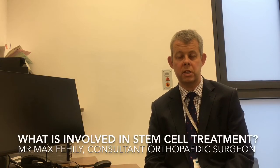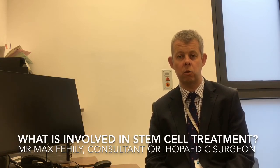So now we're trying to preserve their own natural hip, and we'll do that by using keyhole techniques, and increasingly we're using stem cell treatments to try and regenerate their own natural cartilage. So stem cell treatment is a relatively new form of therapy where we take the patient's own cells, often from their bone marrow, and then we use our keyhole techniques to replace damaged areas inside their own joint, and so regenerate their own natural cartilage and allow the hip to last significantly longer.